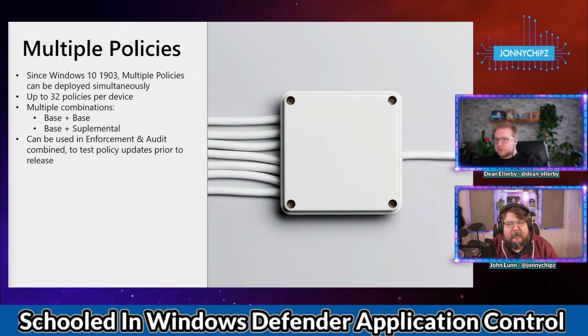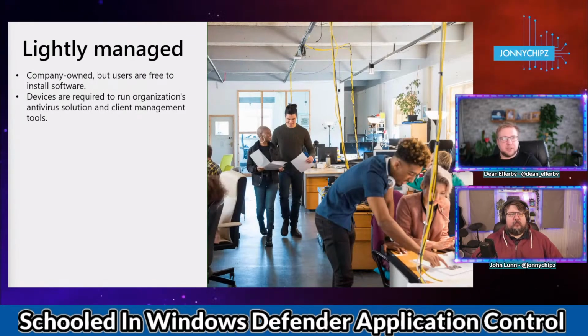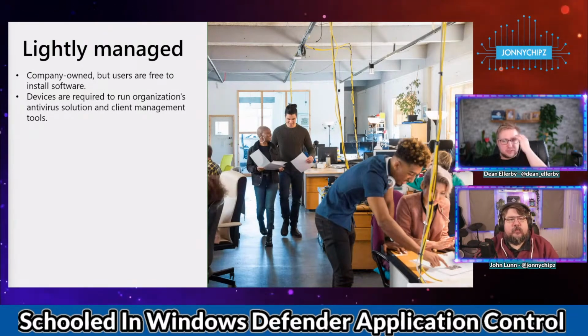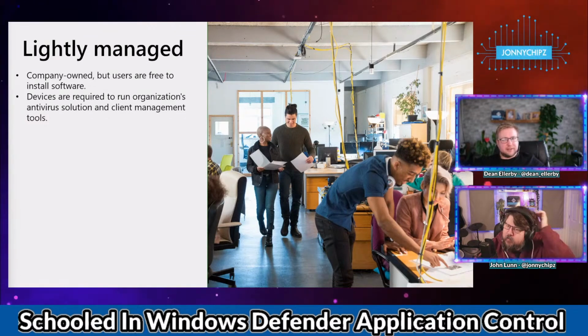Okay. So, second last slide. You can have something lightly managed. So, for example, company owned, but users are free to install software, and devices required to run the organization's. That would be a light management. You would essentially allow users to install whatever they want, and just prevent things that aren't trusted by the ISG. I skipped over the slide about the ISG.